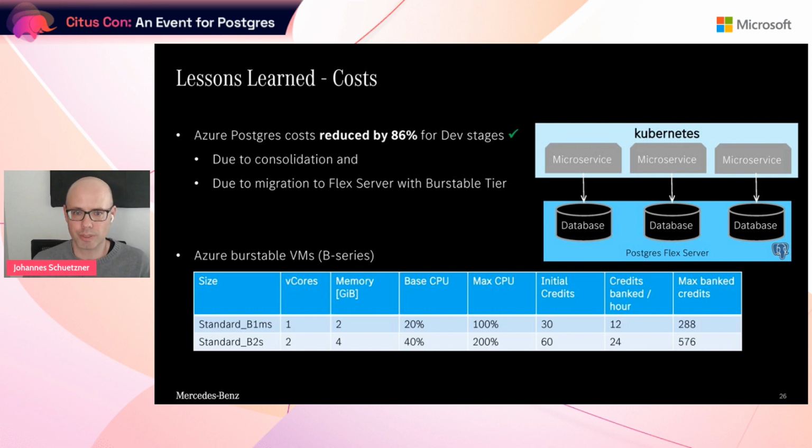for the Azure Postgres costs, which is really great savings, because I think it's an excellent fit. The workload is usually small, and we can consolidate perfectly and take advantage of the burstable tier. So how does the burstable tier work? It uses burstable VMs, and basically, if you have a pricing tier with one core, for example, then you are entitled to use 20% of that capacity at all times, and the maximum goes up to 100% of one core for the first case.